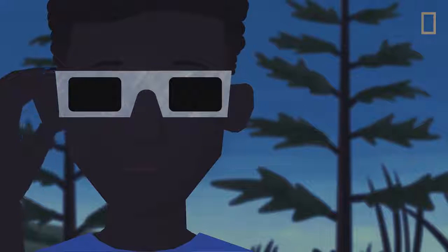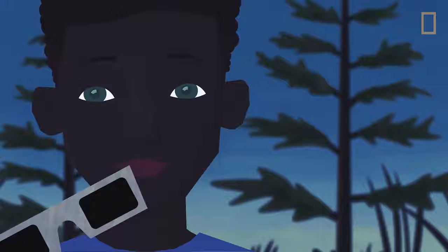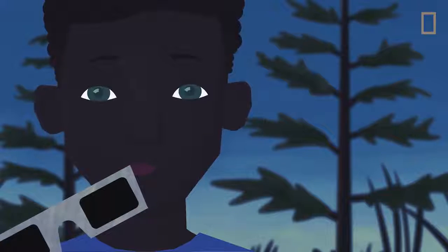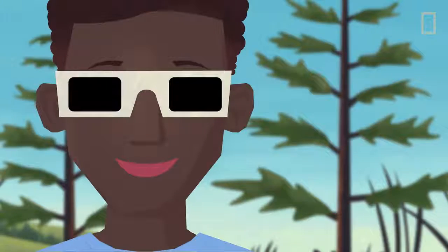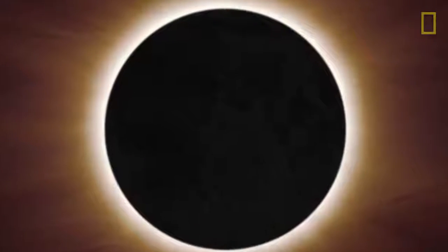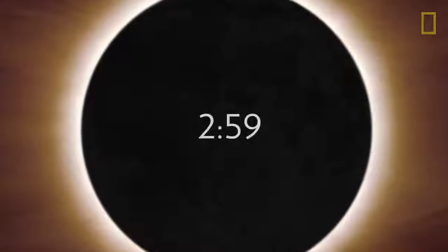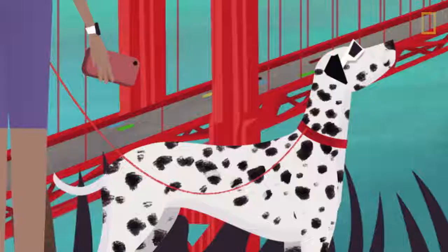At this point, none of the Sun's rays are reaching your eyes, and it's the only time that it's safe to take off your glasses. Remember to put your eclipse glasses back on before any of the Sun's rays start to peek through again. Any sunlight reaching your eyes, even for a few seconds, can cause serious damage. While an eclipse can last a few hours, totality typically occurs for less than 3 minutes.